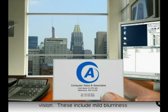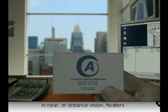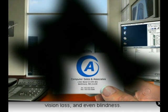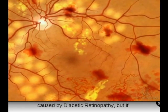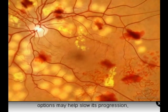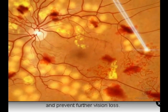These include mild blurriness in near or distance vision, floaters, and even the sudden loss of vision. If left untreated, it can cause severe vision loss and even blindness. Eye surgeons cannot reverse the damage caused by diabetic retinopathy, but if caught in time, modern treatment options may help slow its progression and prevent further vision loss.